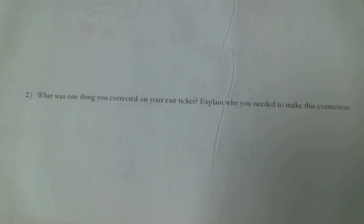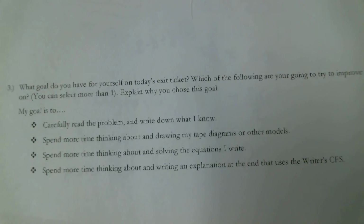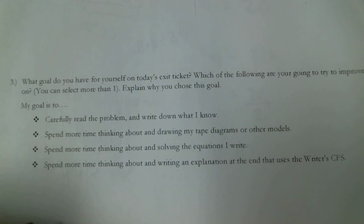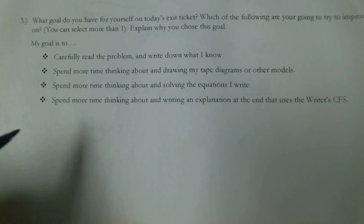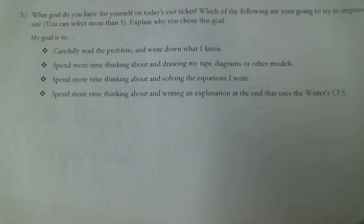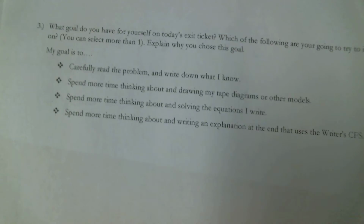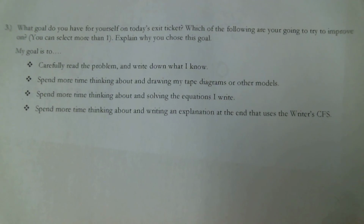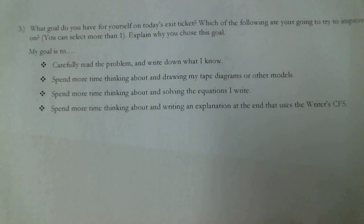At the very end, you're going to select just one goal. So you're going to say, okay, a goal I have is maybe to spend more time thinking about and solving the equations that I write. So maybe I would say, like, I'm going to do this because my tape diagrams are good, but I made some silly mistakes when solving. So that's what you're working on here. You're going back, looking at your corrections, and then you're really, really adding a lot of detail to this correction. And I'll want to see your correction by the end of the class period today.